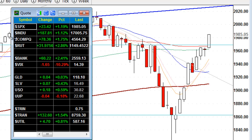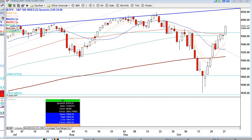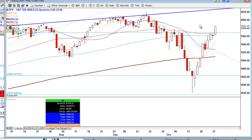Anytime you have small caps and techs doing that well, banks confirming today's big move up 2.4%. VIX also confirming today's big move down more than 10%. Gold, silver, pretty flat. And looking here at the US dollar, down 0.2%. Utility sector up 0.81%.